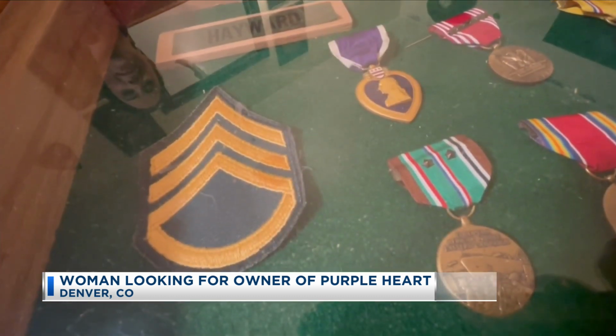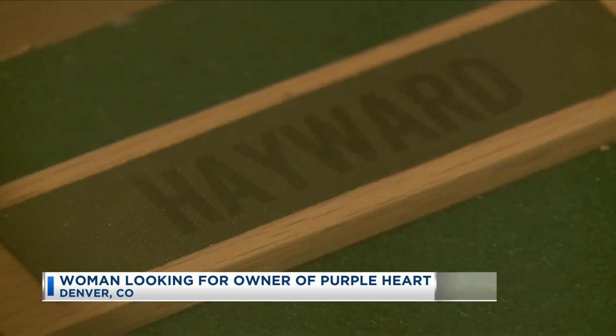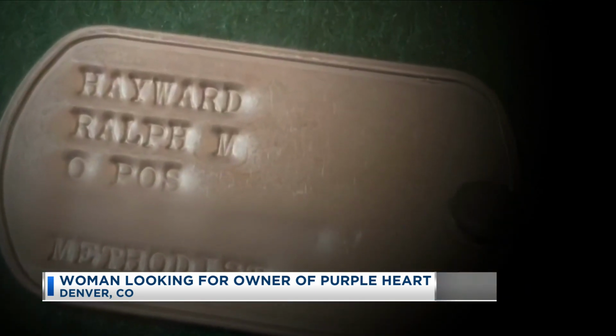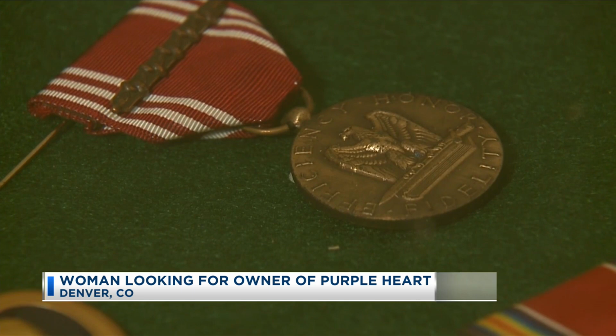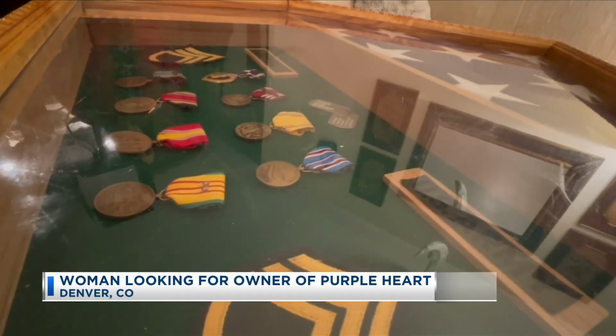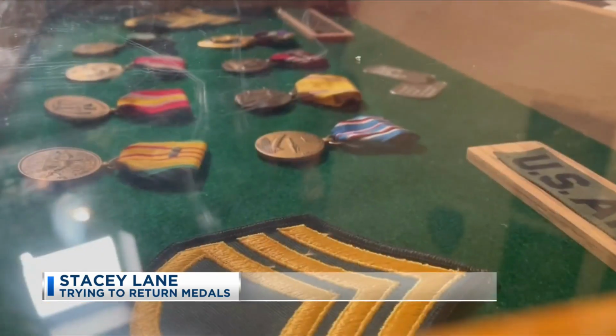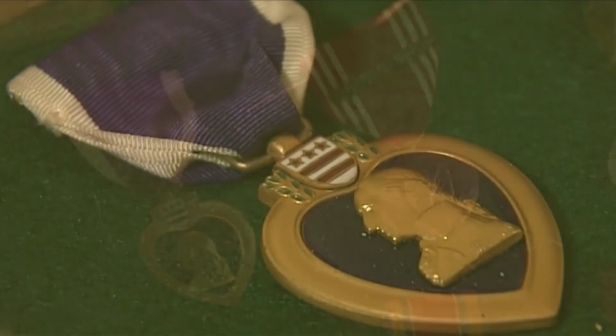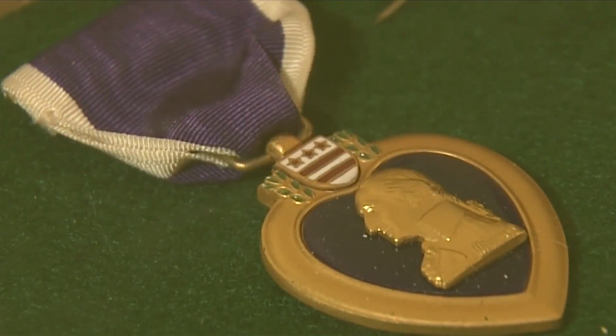There are a lot of clues here. The soldier's name was Hayward. According to the tags, his full name is Ralph M. Hayward. From what I can tell, he was a staff sergeant in the U.S. Army. He served during World War II, it looks like, and probably also Vietnam, based on his service awards, and he also was a Purple Heart recipient. That's what this one is. It's awarded to soldiers who are injured in the line of duty while serving our country. So that makes it extra important that he get back to his family.